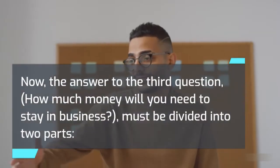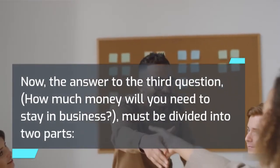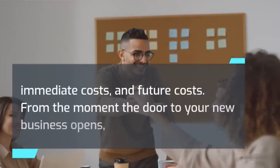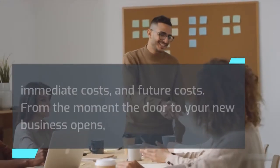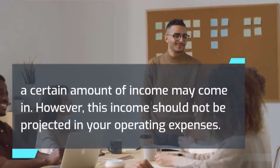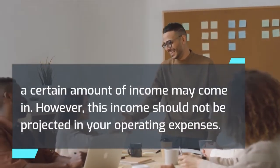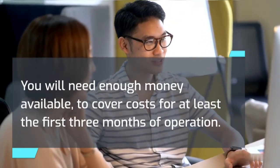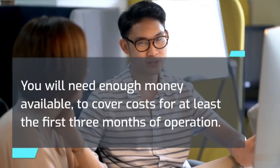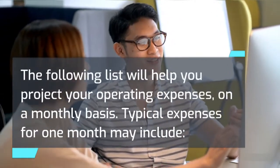Now, the answer to the third question, how much money will you need to stay in business? Must be divided into two parts, immediate costs and future costs. From the moment the door to your new business opens, a certain amount of income may come in. However, this income should not be projected in your operating expenses. You will need enough money available to cover costs for at least the first 3 months of operation. The following list will help you project your operating expenses on a monthly basis.